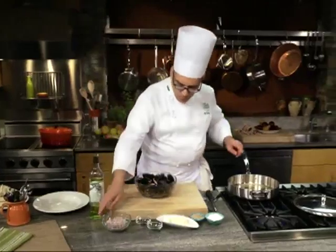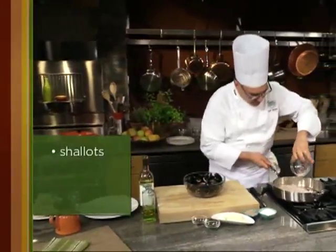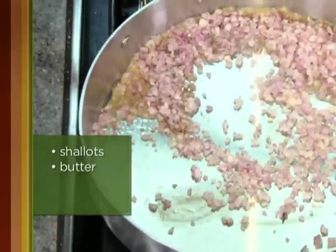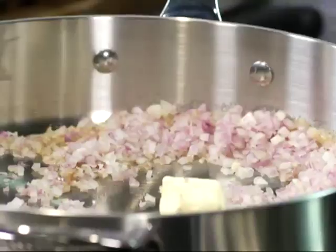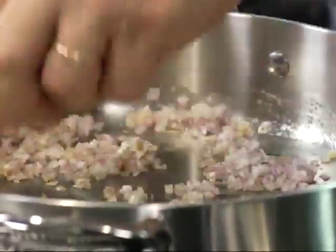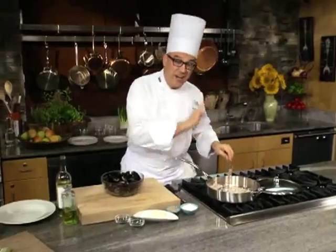All right, what I'd like to do is put some shallots into a pan here. And I'm going to scrape those in. I have a little bit of butter in the pan already, and I'm going to add just a little bit more. I want to sweat these shallots until they're translucent, and because they're cut up so small, it really doesn't take very long.